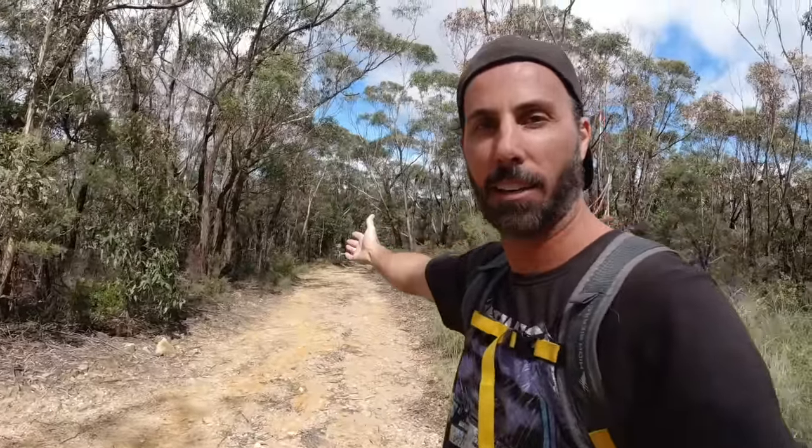Hey everybody, we are deep in the Blue Mountains right now, which is a heritage listed part of the world. This is about 1 to 2 hours west of Sydney, about 100 kilometres. Today we're heading down here.